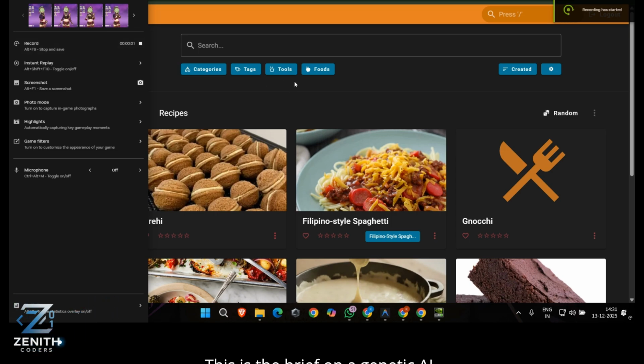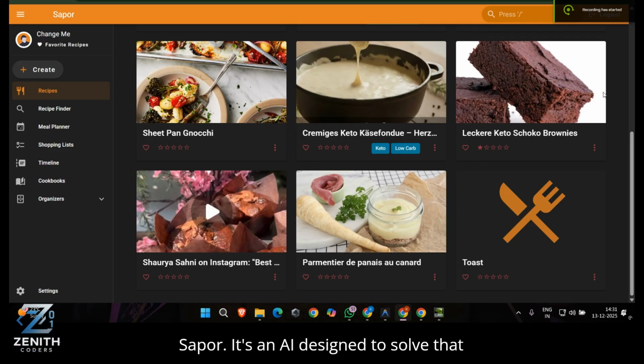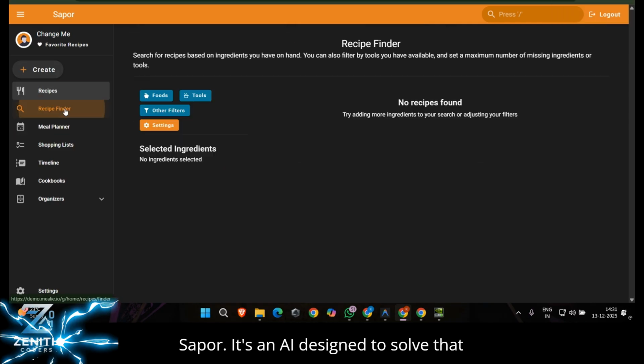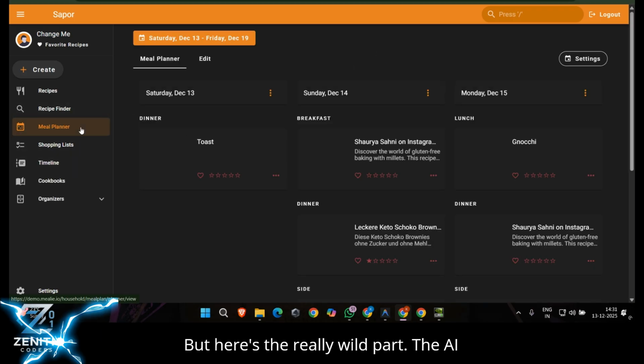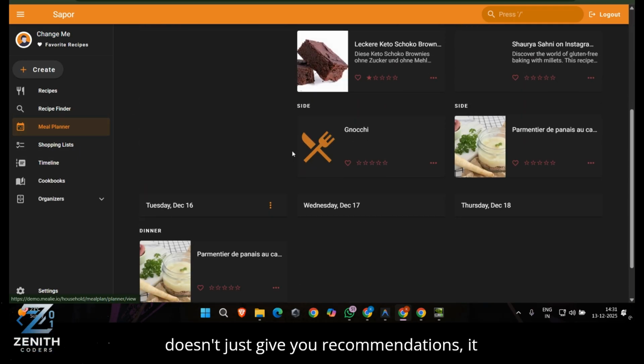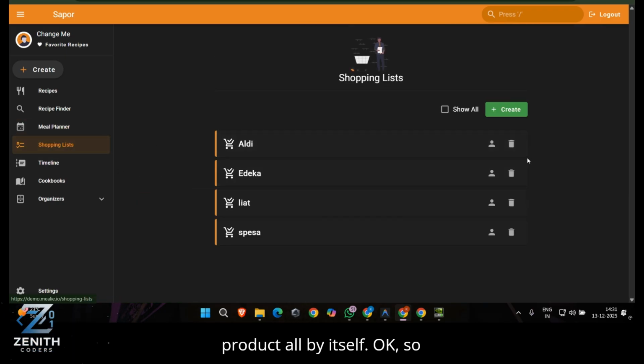This is the brief on agentic AI. So we're looking at this system called SAPOR. It's an AI designed to solve that daily struggle of what to eat. But here's the really wild part. The AI doesn't just give you recommendations. It actually builds and runs most of the product all by itself.